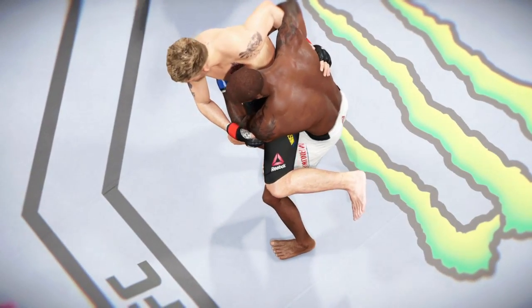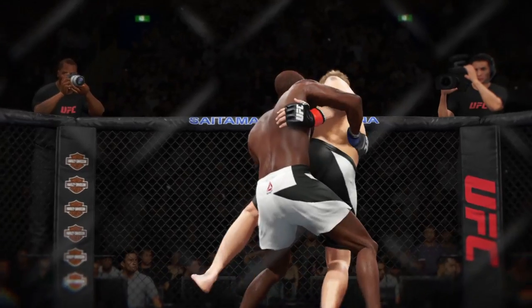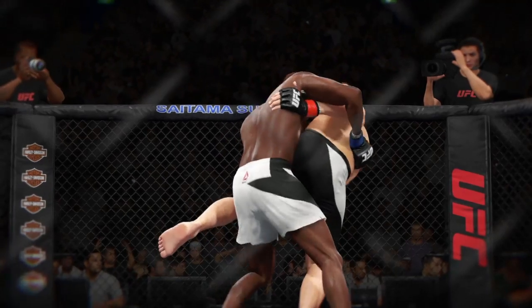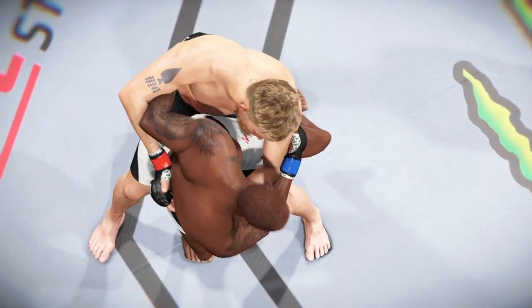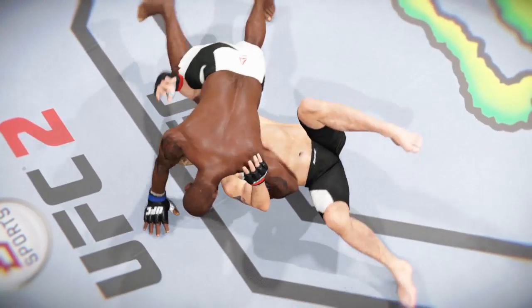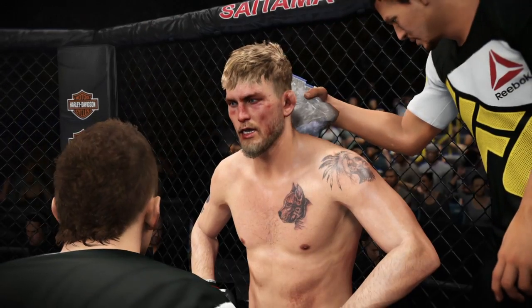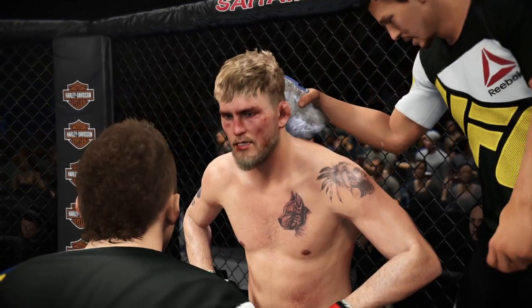And there you see some nice judo being utilized. There it is again. And here we see a devastating throw. You can really see how awesome that round was by these highlights.